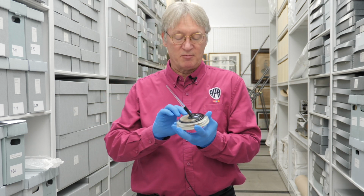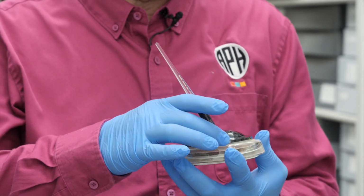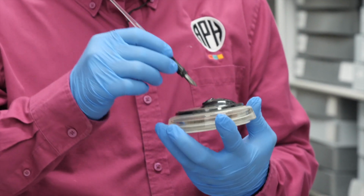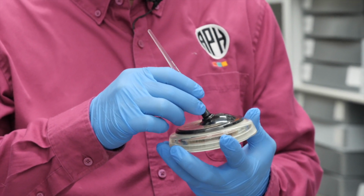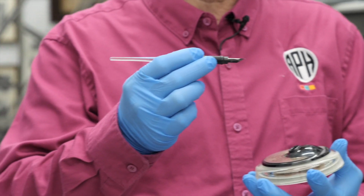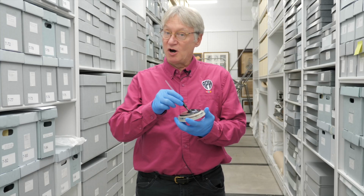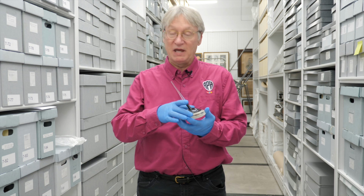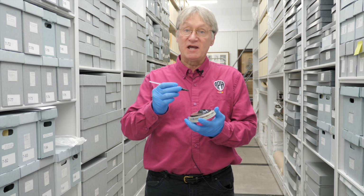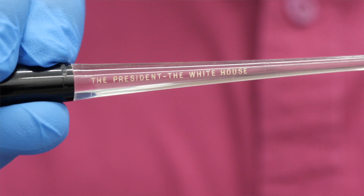It's about a 3-inch diameter glass base, fairly heavy. And there's a black plastic piece on top with a silver plate that's engraved. And then fitted inside of a hole in the middle of this base is a lucite and black plastic ink pen with a steel nib on the front, right? And just to let you know, there's a little reservoir down in this base of this pen that would have held the writing ink, right? And then engraved on the side of the pen, it says, "The President, the White House."